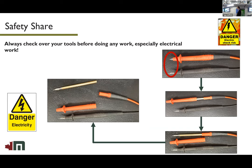Our safety team right now is evaluating what to do with this incident. We are inspecting all the tools that we have, but given that the length of the insulation and the overlap were almost the same length, there may not have actually been a risk. But it's a reminder to inspect your tools before starting the job.